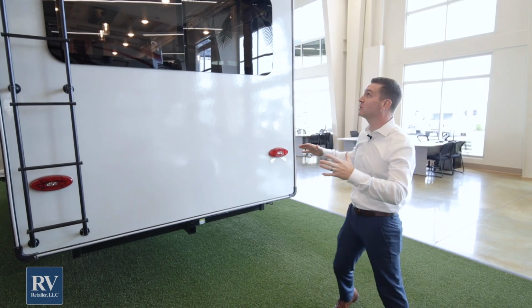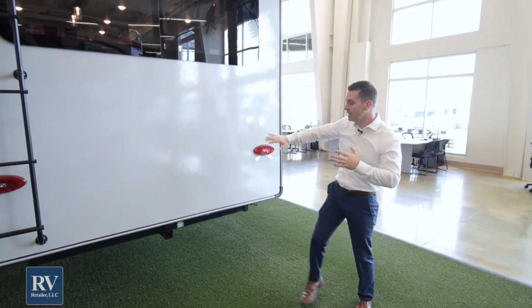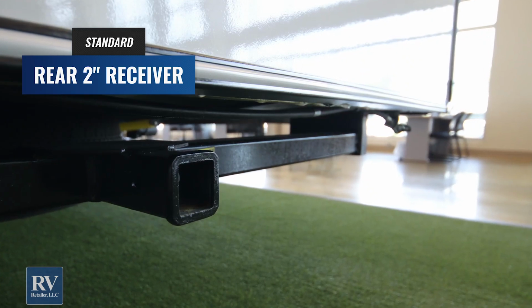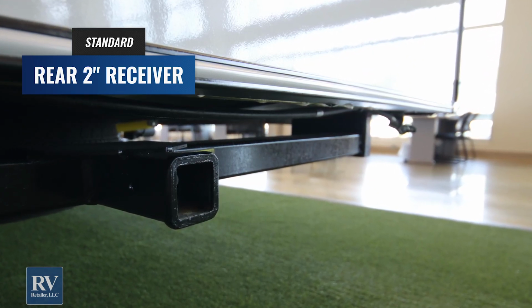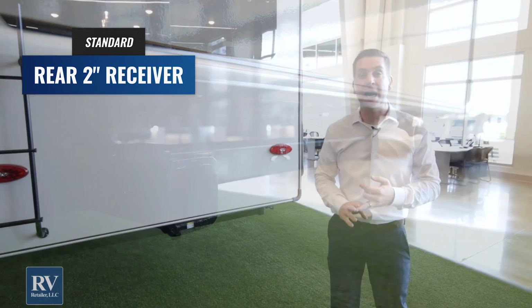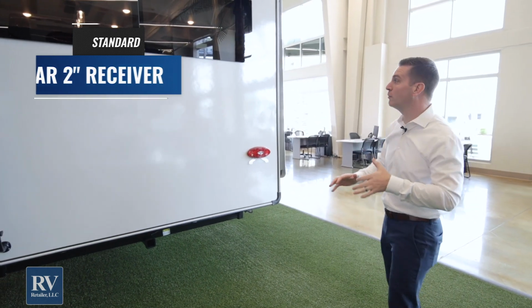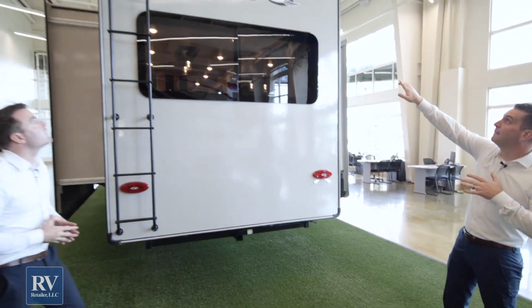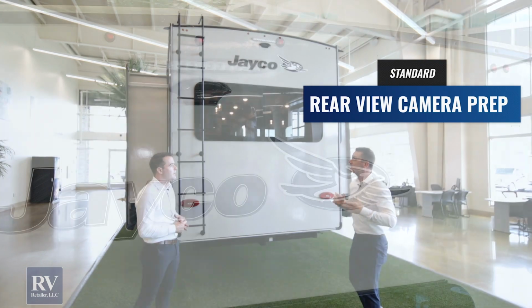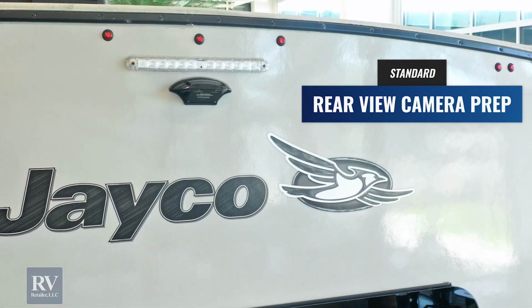A couple other cool features on the rear of this coach before I go around. Jayco Eagle provides a standard receiver hitch on all their Eagle travel trailers. That's going to hold 300 pounds. If you want to add an accessory rack, bike rack, or a storage rack, really cool feature. Not only that, backup camera prep is standard on Jayco Eagle. What that means is you have the safest wiring on the back of their coach.